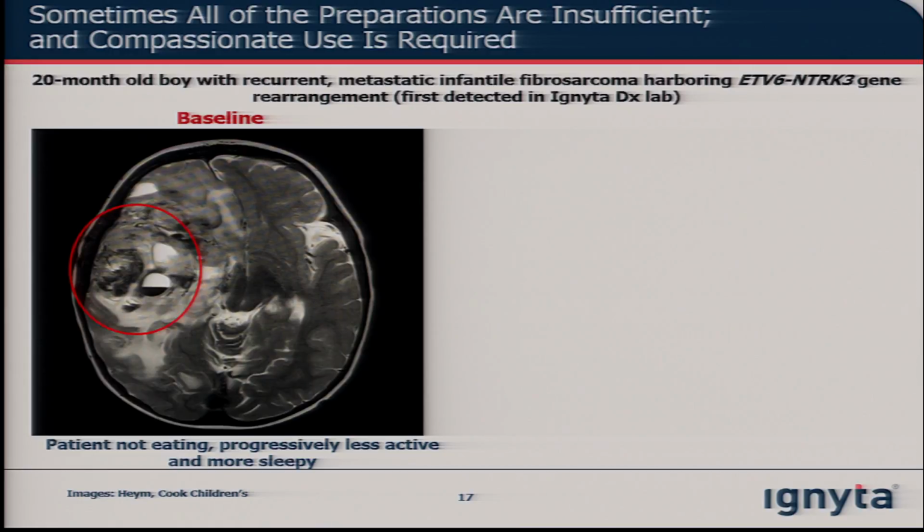And what you can see at baseline is the patient had a major cystic lesion in the brain, significant edema, and you can see the shift of the midline within the brain. And that's at baseline. Patient was minimally responsive, not eating, really not crawling around.